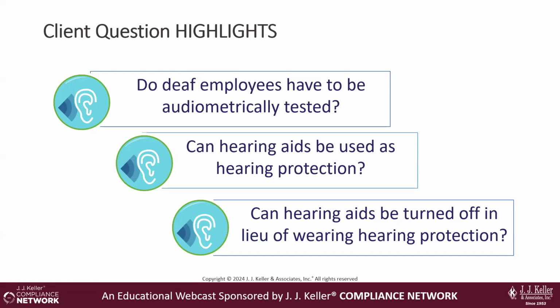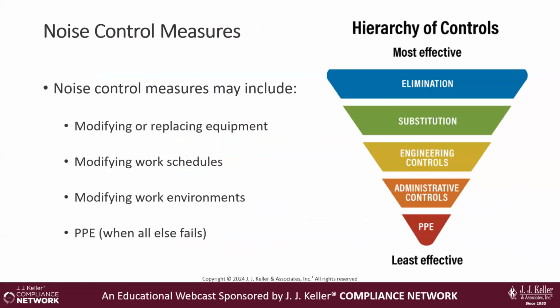This brings up another question, which is how hearing aids should be treated in the workplace. Some employees want to use their hearing aids as hearing protection. Though this seems like it could be an acceptable practice, keep in mind that hearing aids are meant to amplify sound. Just as they amplify useful noise, hearing aids will also amplify unwanted or harmful noises, doing more harm than good. So hearing aids can be worn underneath an earmuff, but they cannot be used to replace hearing protection. Whoever is overseeing your hearing conservation program should be consulted to evaluate and manage these situations on a case-by-case basis.